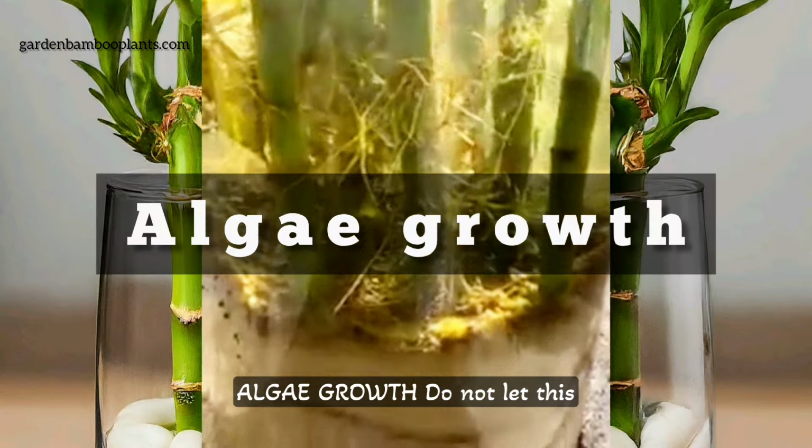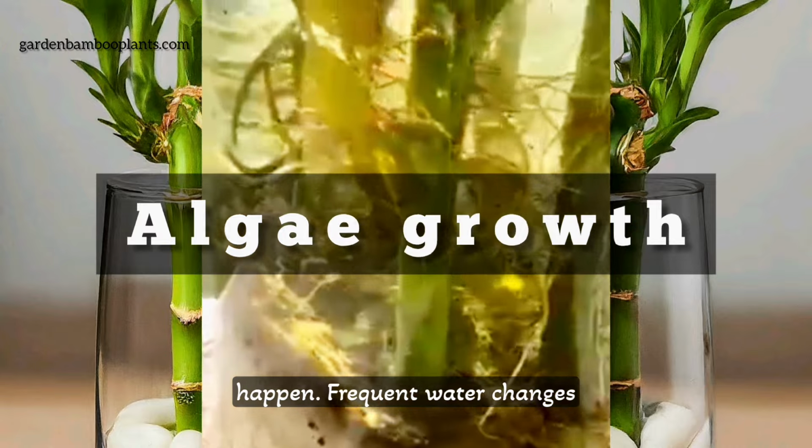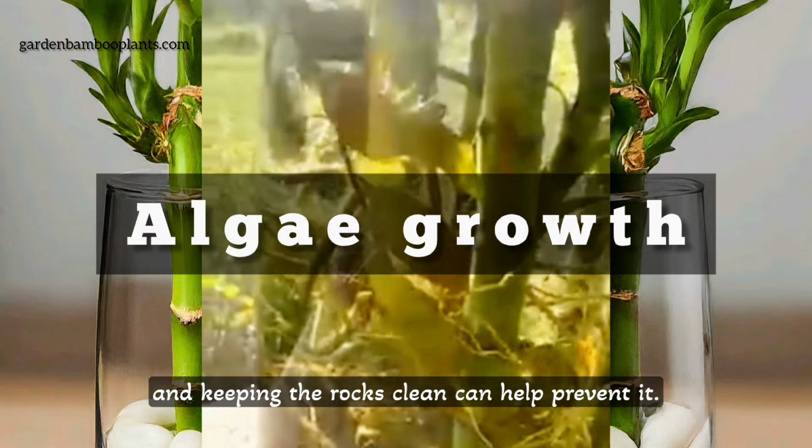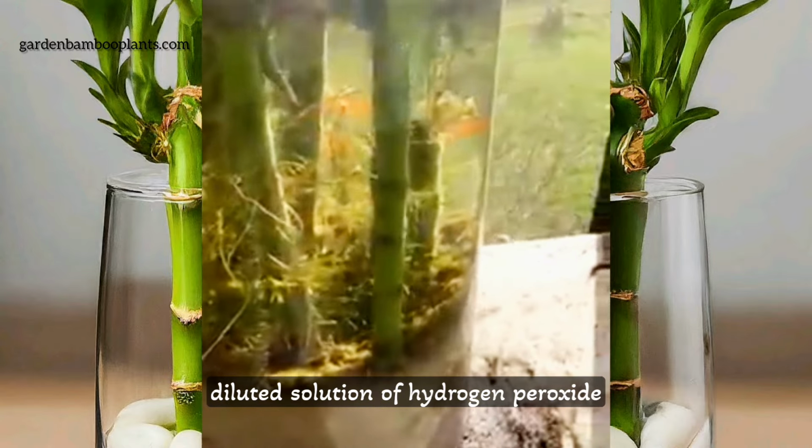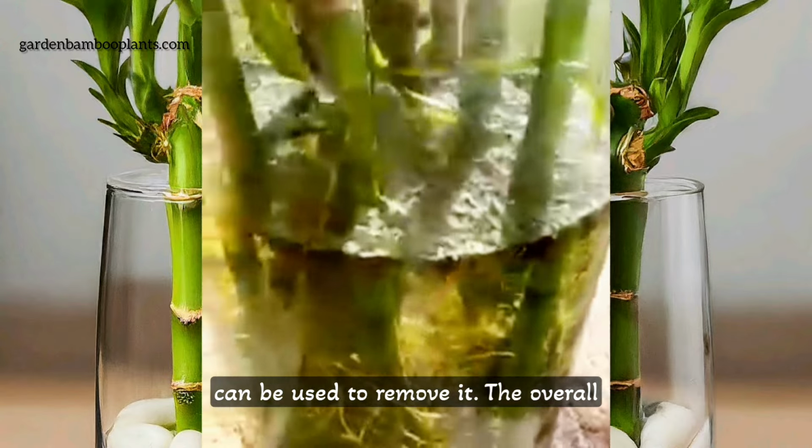Algae growth. Do not let this happen. Frequent water changes and keeping the rocks clean can help prevent it. If algae persists, a diluted solution of hydrogen peroxide can be used to remove it.